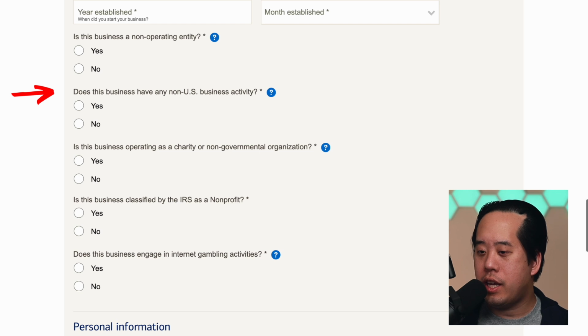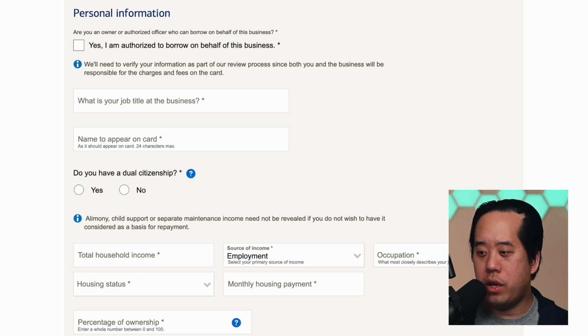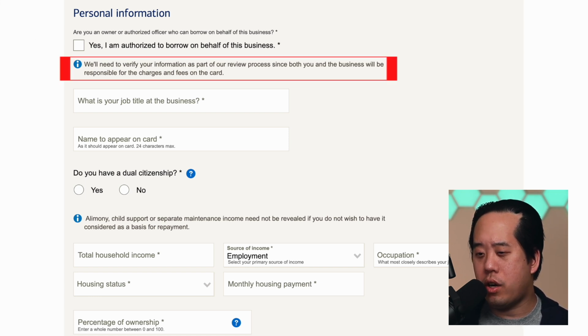Business activity, if the business is a charity, NGO, and/or a nonprofit, and if the business engages in internet gambling activities. So lastly, move on to the personal information section, where they ask you if you're authorized to borrow on behalf of the business. And down here, you can see that they make it very clear that even though this is a business credit card, both you and the business will be responsible for charges and fees on the card, otherwise known as a business card with a personal guarantee.